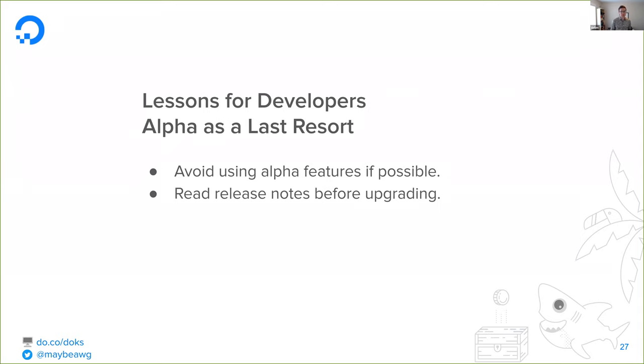For developers, I think the lesson is similar, and this is something you have a lot of control over. Regardless of whether alpha features are enabled, you can decide whether to use them or not. I would be reluctant to use them if you can avoid it. Use them as a last resort. If you do need to use one, be extra vigilant around upgrades. Look at the release notes, make sure that you know when your alpha feature is becoming beta or has a breaking change, and try to make sure that your usage is compatible with the next release before you do an upgrade, so that you don't have any surprises and you're not counting on a process that you don't control, which is maybe the upgrade process, to take care of it for you.